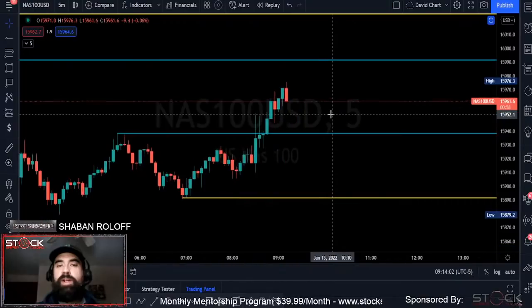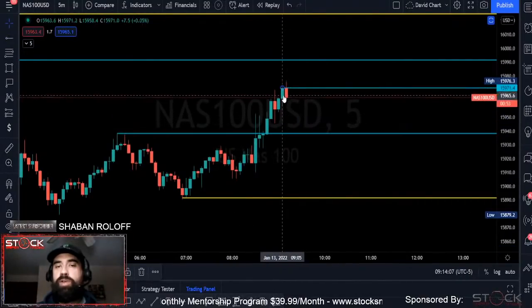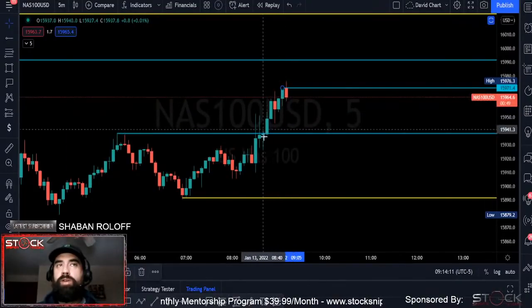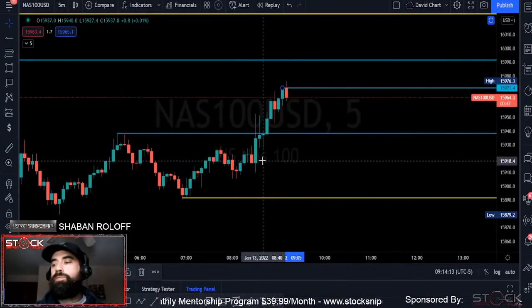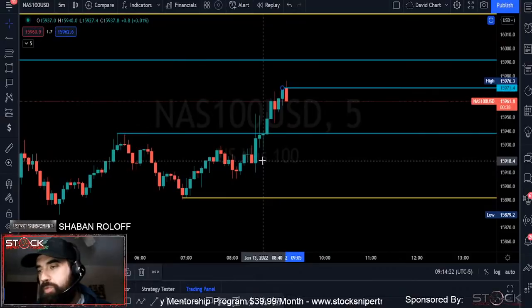So now we're on the 5-minute, guys, on Nasdaq. We got some rejection right here, which is the previous candle. You can see you have nice pushing movement here. Spread on Global Prime for Nasdaq is 80 and US 30 is 150.